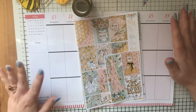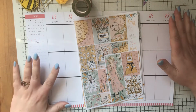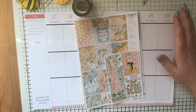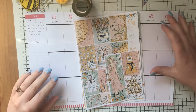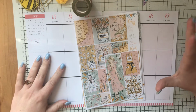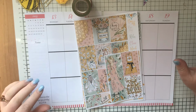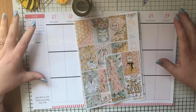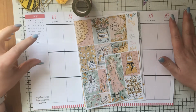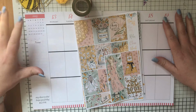Today we are doing a plan with me in my happy planner, and we're kind of slightly back planning, because we're going to be doing the week we're currently on, which is the 13th of May to the 19th of May. The reason it wasn't done last week was because I've been waiting on some happy mail to arrive, and it still hasn't arrived.